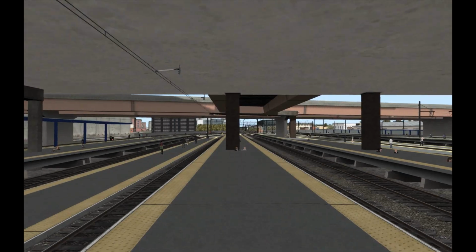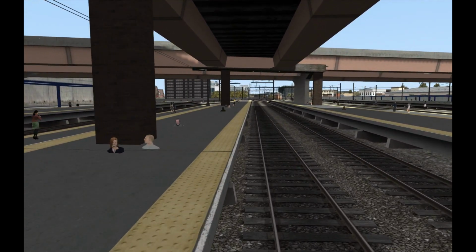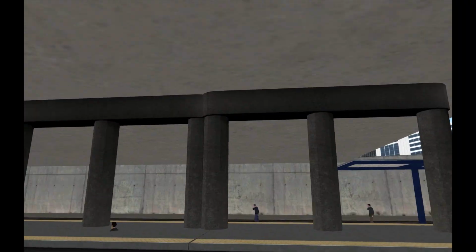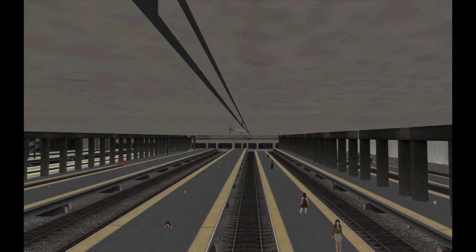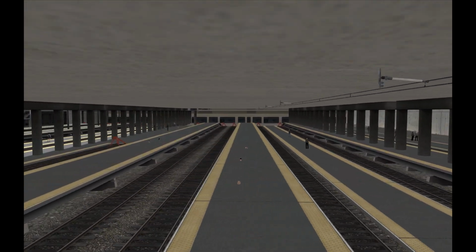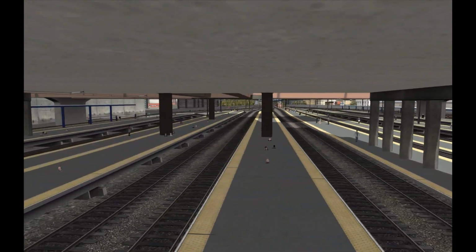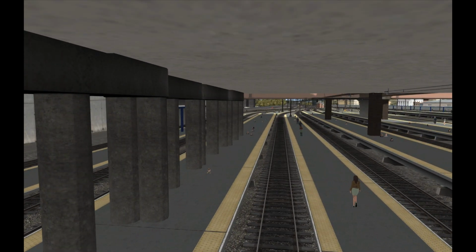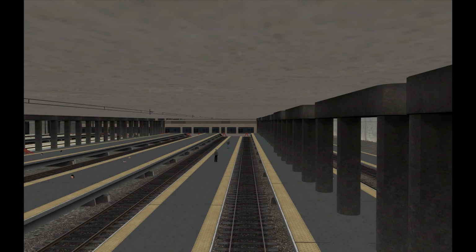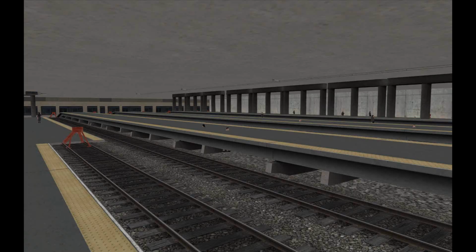So this is the upper level of Washington Union Station, and aside from the fact that the passengers are below ground, this is a work in progress, so I'm not going to complain about that one. What I will complain about, though, is that we've only got one of the tracks that has electricity, and it appears the rest of them do not. From what I understand it, all the way down to track 10, we've got electricity. So I believe this one right here would be the last track with electricity, and you can put trains here.